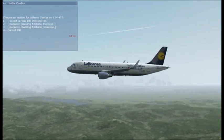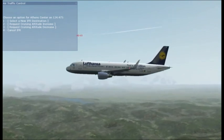There's that MD-83 we seen earlier flying in front of us, top to our right now.